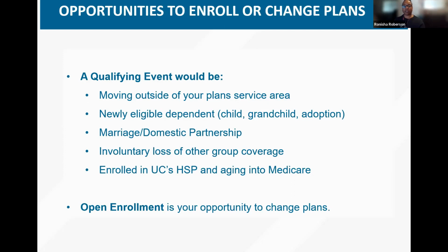So we often also get the question, can I change my medical plan when I retire? Retirement is not a qualifying event to change your plans. Qualifying events are such things as moving outside of your plan service area, or a newly eligible dependent, so you had a child, you adopted a child, you got married, or divorced, or you started a new domestic partnership.